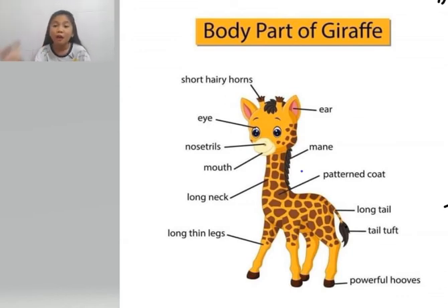Well, a giraffe has a very long tongue, even longer than a frog's. The giraffe has a tongue about 25 centimeters long. That's really long. Yeah, I believe that's nearly half a meter. Yeah, that's right. That's really long.